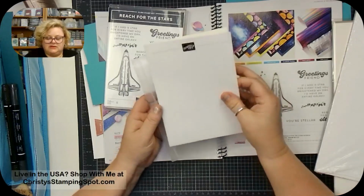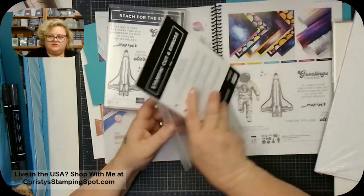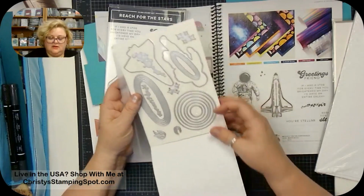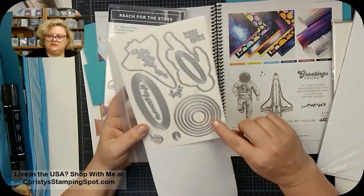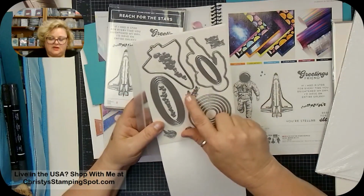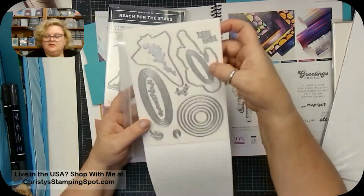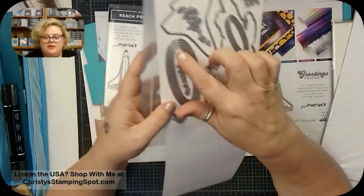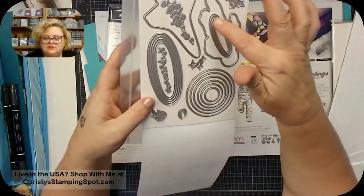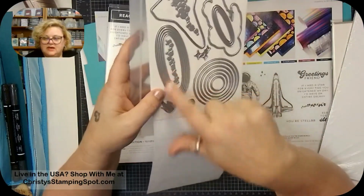And so this is the dies. I always turn it the wrong way. There are 16 dies, and they are layering circles. Those are going to be for the planets. We've got some fire, some other stars, and then these rings. At first, I thought maybe they were individual, but they're not. They're like Saturn's rings, right? So they emboss as well as cut.